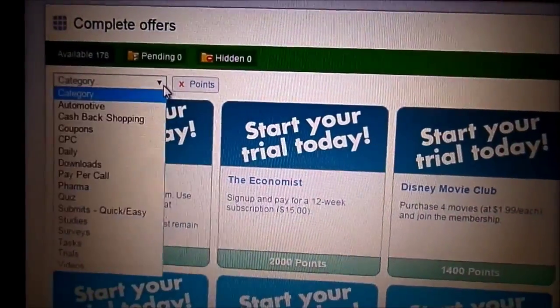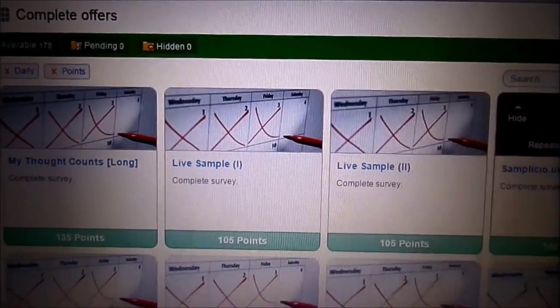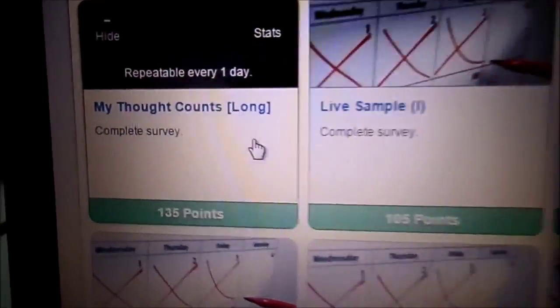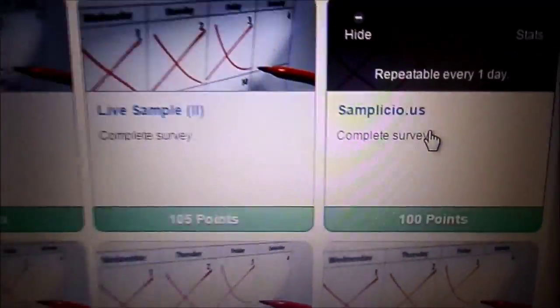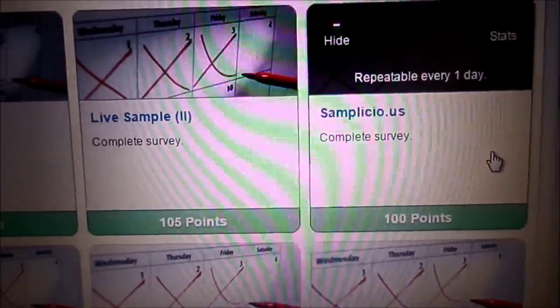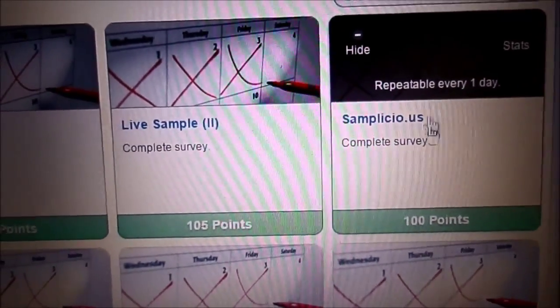So that's in the daily. I would go to the daily for that. There is a surveys page, but this is where the best ones are. And you can figure out which ones are your favorites. Maybe this is going to be your favorite, or maybe this will be your favorite. I actually despise this one. I do not like this one at all. So I wouldn't recommend this one. But if you like it, then go ahead.